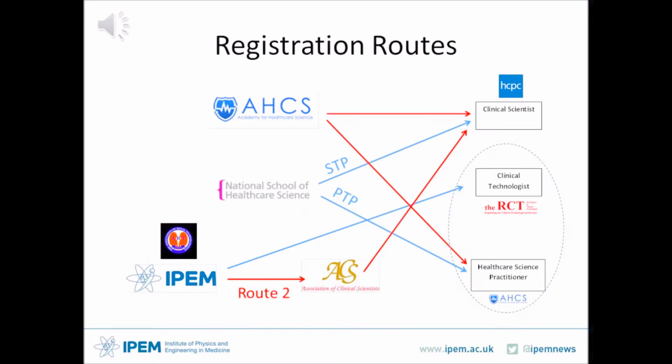This next slide shows the different routes to registration for clinical engineers in the UK. The blue lines indicate direct entry registration through structured training programs, whereas the red lines indicate registration through equivalence routes. The National School of Healthcare Science run two structured training programs. One called the STP, which is the Scientific Training Programme, where on completion students become registered under the HCPC as a clinical scientist. With the PTP route, students become registered under the Academy of Healthcare Science as a healthcare science practitioner.